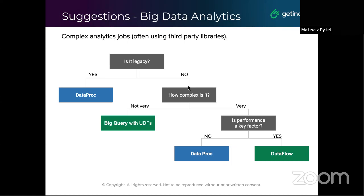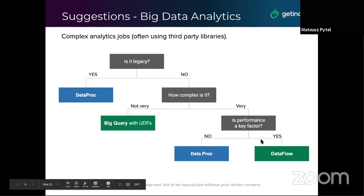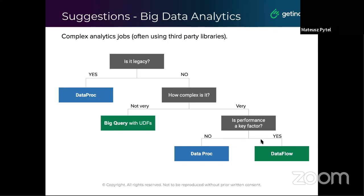If it's more complex, or especially if you are using third-party libraries, a good example is user agent parsing, then there is one more question. Is performance a key factor, or how much time are you willing to spend to rewrite this job to get the best possible results? If no, then just lift and shift to Dataproc. If yes, then you may consider rewriting it with Apache Beam and running it on Dataflow.